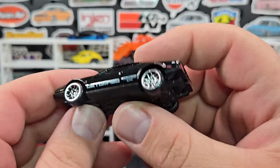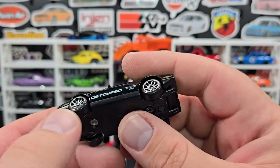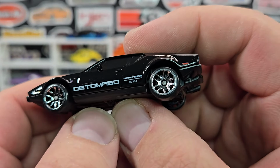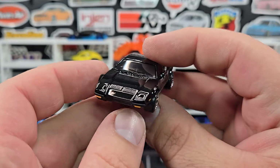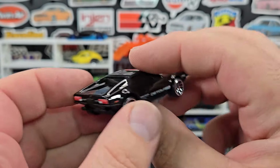I'm a little disappointed that we don't get a metal base on this one because they've been running this through Boulevard, so I feel like it would have been easier to just make this a metal base, but they did not. It says Di Tommaso Pantera GT4 on the side. Very, very good. This one has prints all the way around. You see all the side marker lights. This one is very, very good.